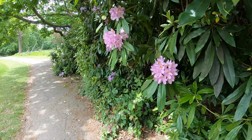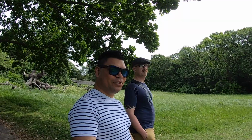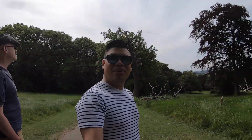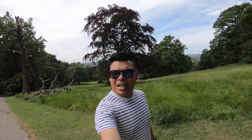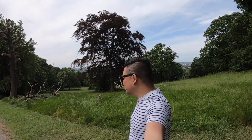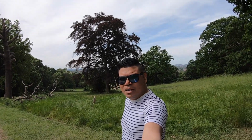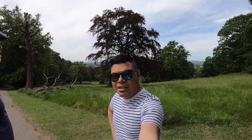Pretty rhododendron. We're still in the woods. I never realized there's a lot of greenery here in London. Well, this is London at the moment. We're in the suburbs of London, so as you can see, it's all green. You have lovely woods over here. It's really hidden as well. You can't really tell whether they're here or not. It's the same as where we live. We are about 5 minutes away from a wood, which is hidden away as well.